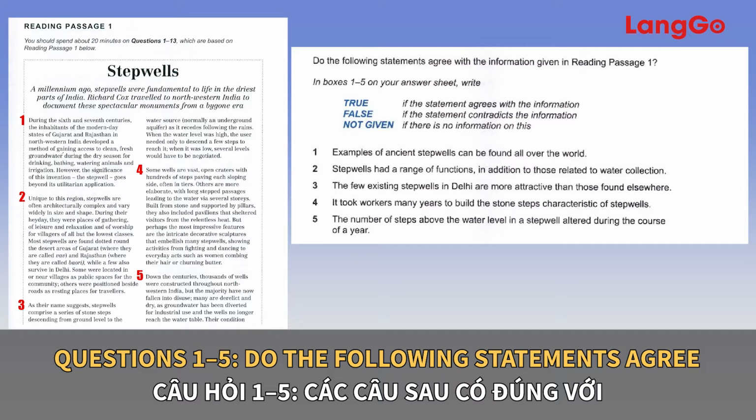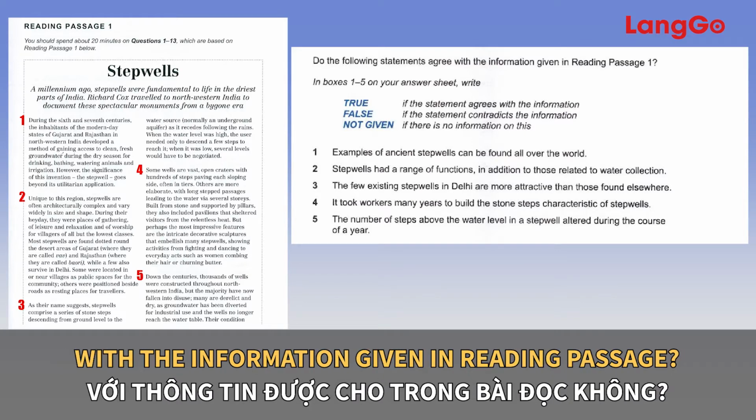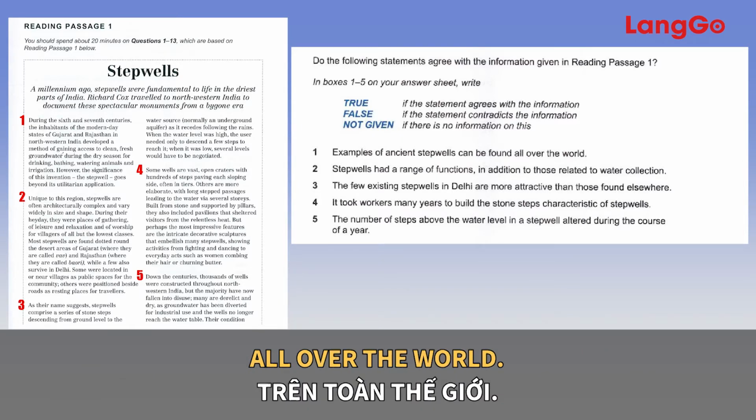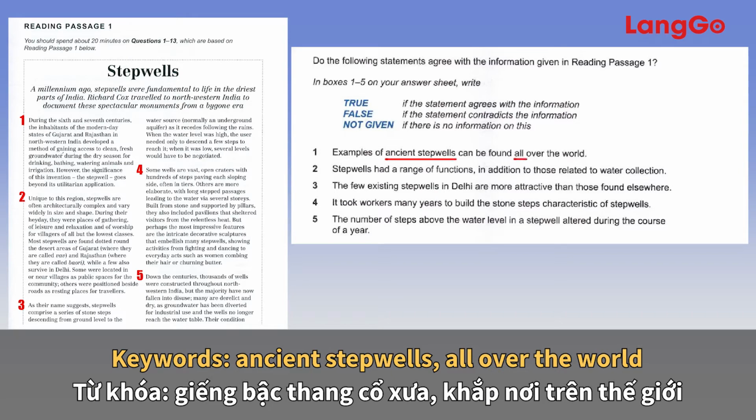Questions 1 to 5. Do the following statements agree with the information given in the reading passage? Number 1. Examples of ancient stepwells can be found all over the world. Keywords, ancient stepwells, and all over the world.